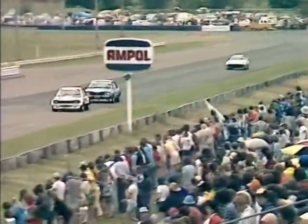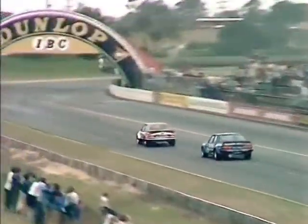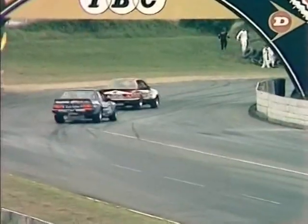There's the leaders, Peter Brock, coming through the S's. The end of the second lap. Behind him, Dick Johnson challenging. And Alan Moffat, as you can see, starting to drop back a little bit. And this time, as they come up to the yellow flags, Johnson takes the opportunity to close whatever gap there was.